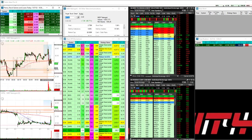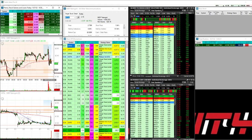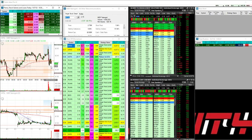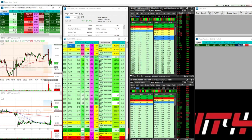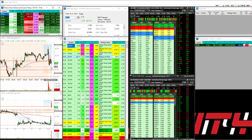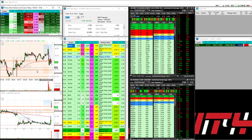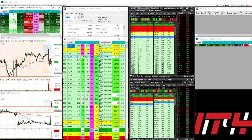Let's see MTSL. So MTSL coming down to this $2 line. I want to see how it looks around this $2 mark before I even look to get involved. I may look for maybe like a 10 a.m. move, comes down to $2, reclaims 2.25 on strong volume, and then I could look for a possible play on it.